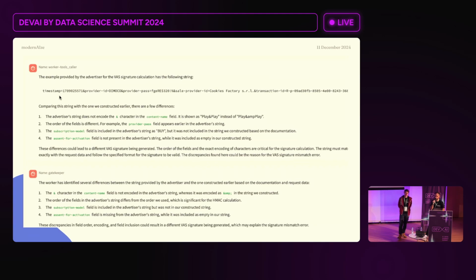The first one, which was the true cause of the error, was that the ampersand in the VAS name play wasn't encoded correctly. And this was a real problem in production, not so easy to spot when you have a system you don't know, and especially when there is some strange way of building validation strings, authentication strings, and so on.